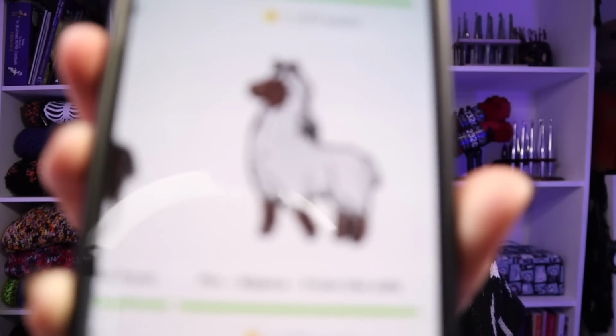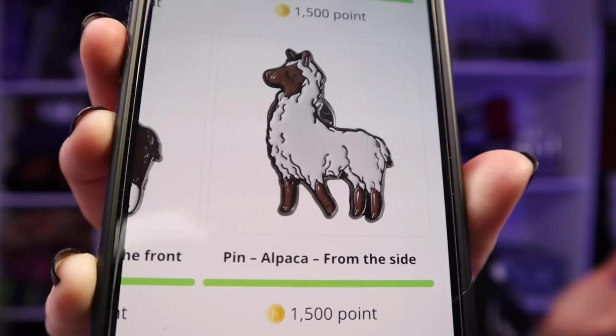They have a thing called the Points Store, and every time you place an order, you get points from said order. They have an entire shop set up where the only way that you can get any of these items is through your points. And it's a bunch of really cool stuff, and it cycles through all the time. I've gotten some buttons, a really sassy looking alpaca pin. Obviously this was one of the first things that I got off of the site.